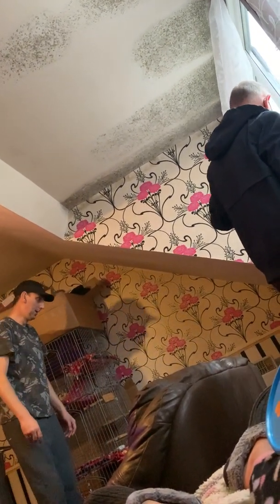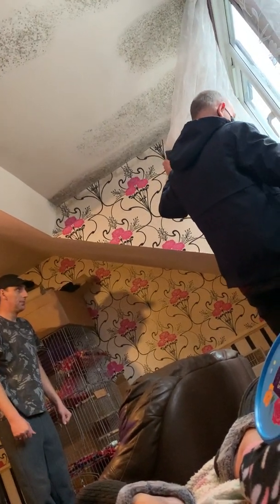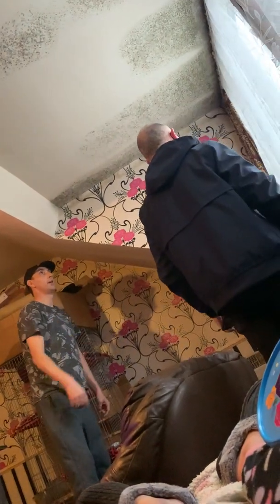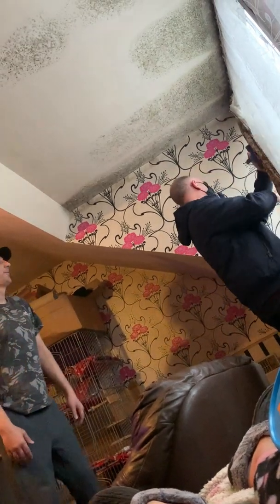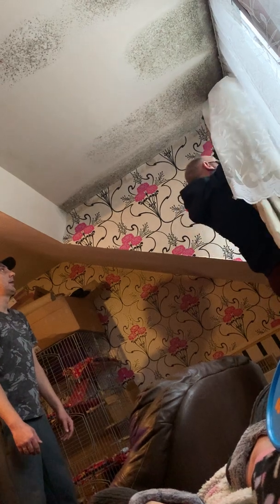Those windows as well, when they were put in, they were broken. We pointed it out to the fitters, they still put them in. That's why you can't open and close this one. I've got a condition, and she's paralysed, so it's a bit difficult. You've got trickle vents in these windows as well.